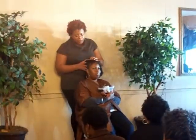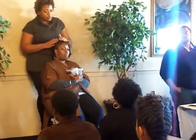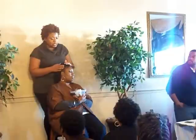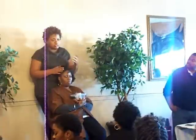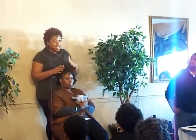Basically today I'm doing one of our signature styles, which is called a flat twist updo. And this is a great protective style for the winter time. On Treena's hair, she's a 4A, 4B hair type, which is of course a kinkier texture. And I know most naturals have this hair type and want to know exactly what they can do with their hair.